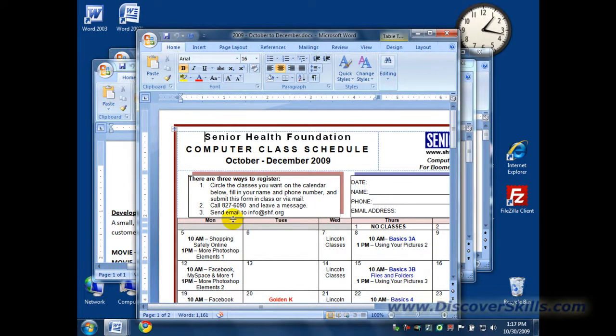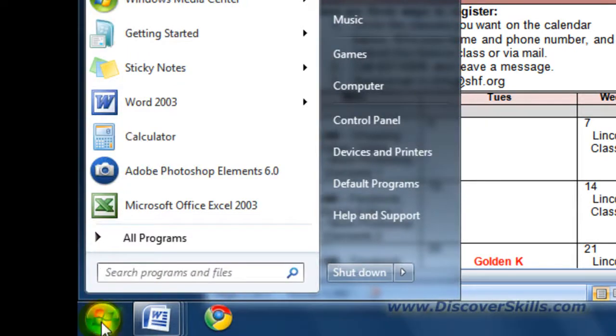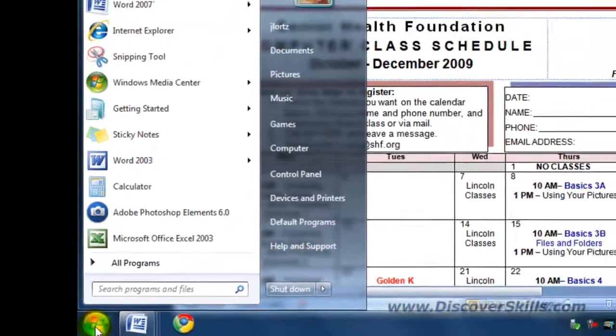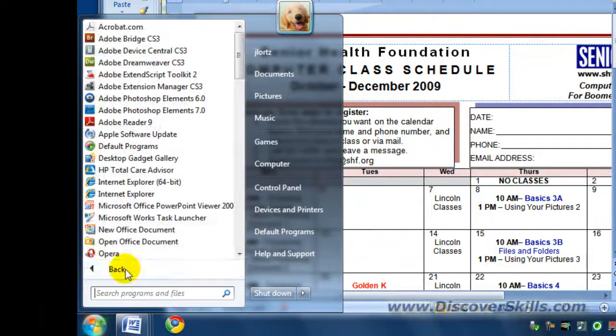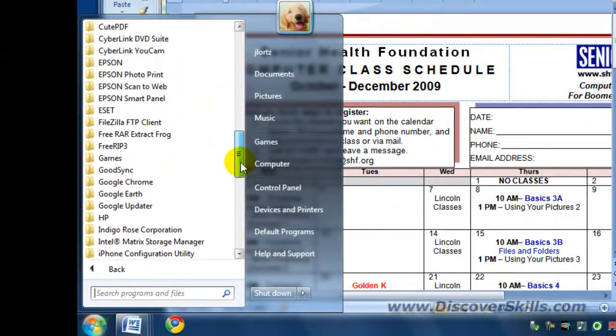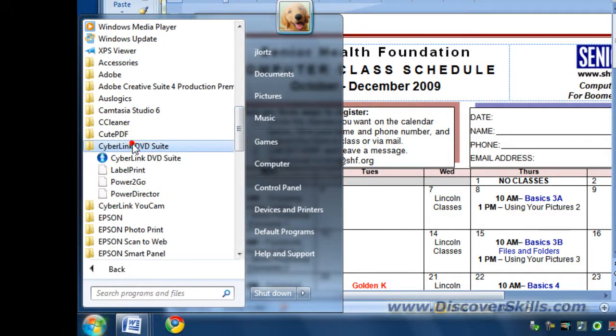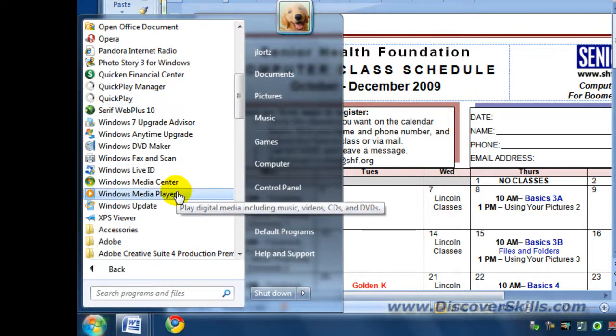Now, as I mentioned a little bit earlier, if you go down to the Start button and click, you'll notice that the Start button is very similar to the way it was before with Windows Vista. If we want to get to a program, we come up to All Programs, we click, and it turns into a scrolling menu system. Of course, in XP, it's a cascading menu. So, the scrolling system is a little bit easier to use, but it really is still a little bit cumbersome. You have to do a lot of searching in here to find things you're looking for.